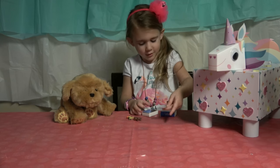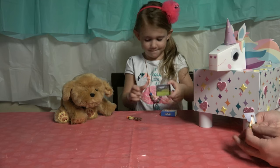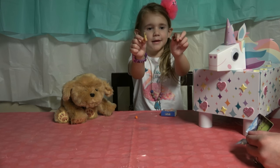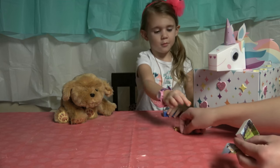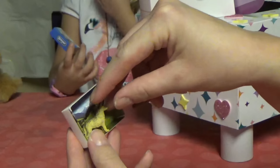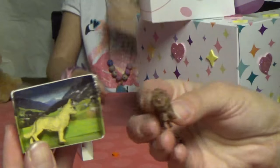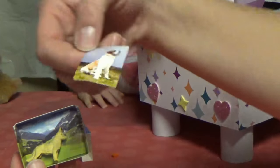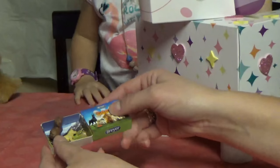And we got this sticker, and it's a background. Oh, it looks like a yard or hills. Look, guys. It's a bowl. So they're little pocket boxes, so you can put the dogs in the box and they can live in the little scene that she has here. That's pretty. And it comes with a sticker and a food bowl.